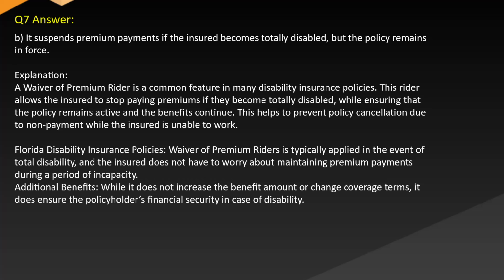Answer. B. It suspends premium payments if the insured becomes totally disabled, but the policy remains in force. Explanation. A waiver of premium rider is a common feature in many disability insurance policies. This rider allows the insured to stop paying premiums if they become totally disabled, while ensuring that the policy remains active and the benefits continue. This helps to prevent policy cancellation due to non-payment while the insured is unable to work.